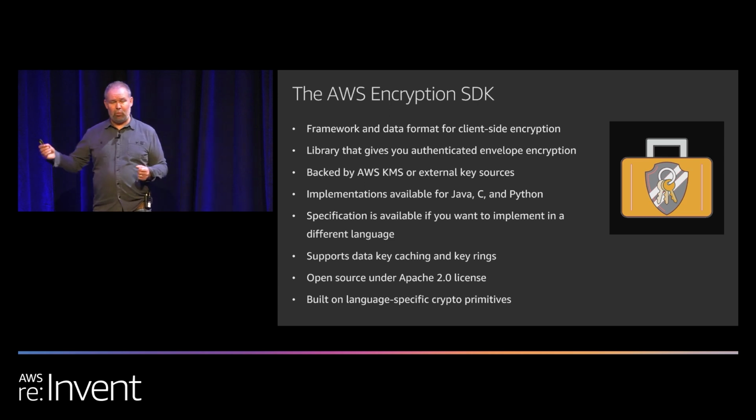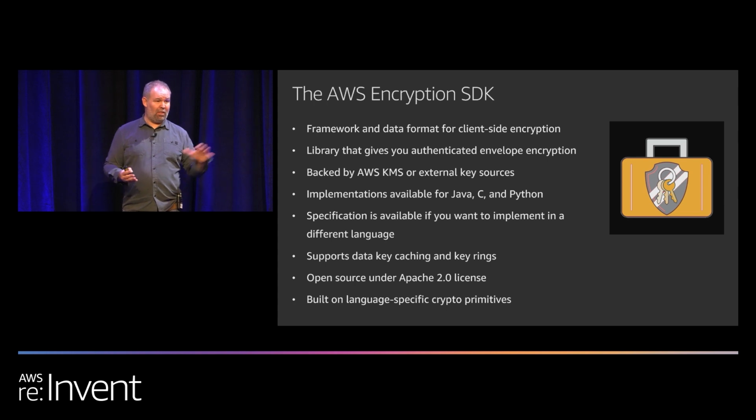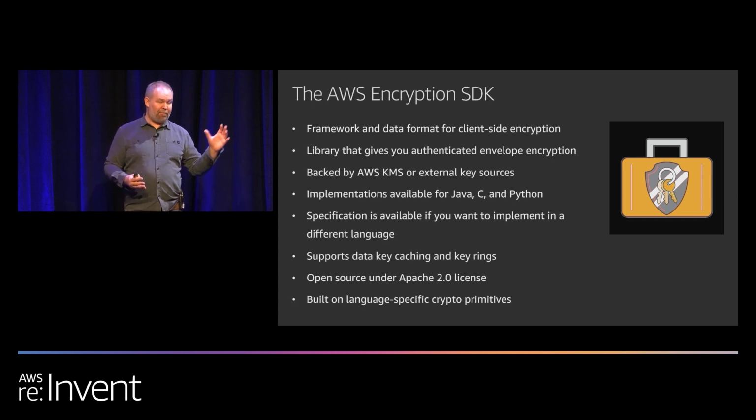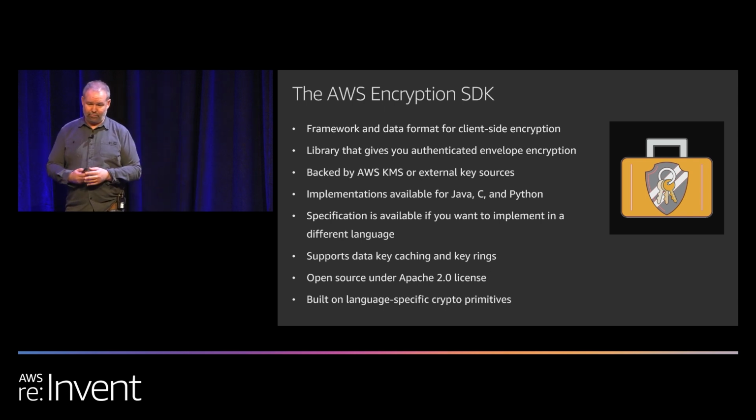That's the kind of thing people would have used an HSM to do in the past. You passed it to an HSM and done it. The performance could be woeful. This is running on your EC2 instance or even on premise. Very quickly, it can do things like data key caching at the client side to do these things very quickly, but you've got the full security of the KMS HSMs sitting behind it.